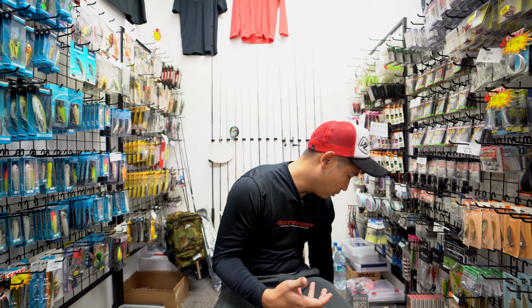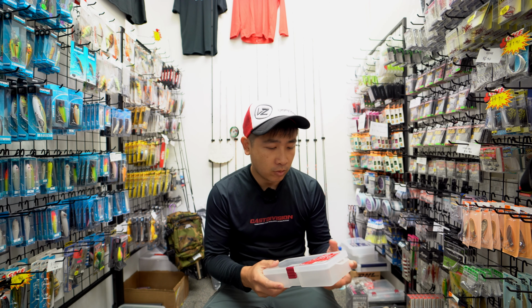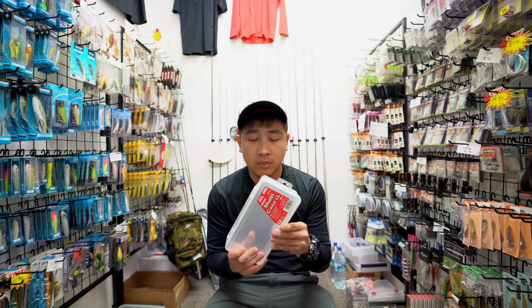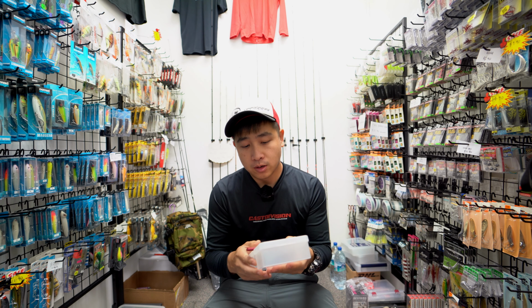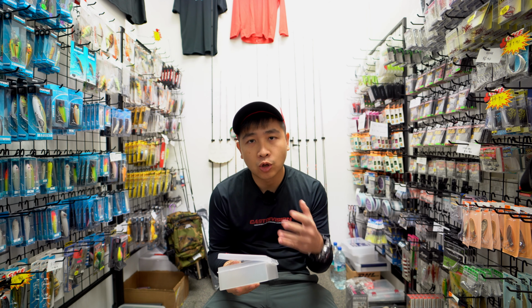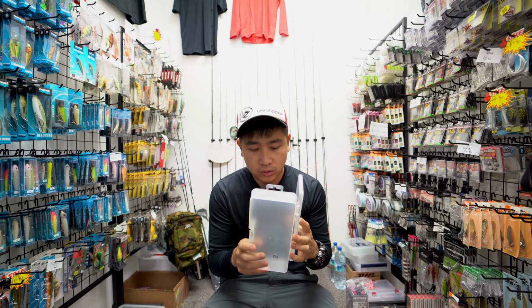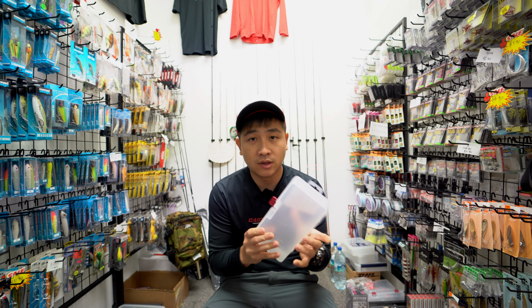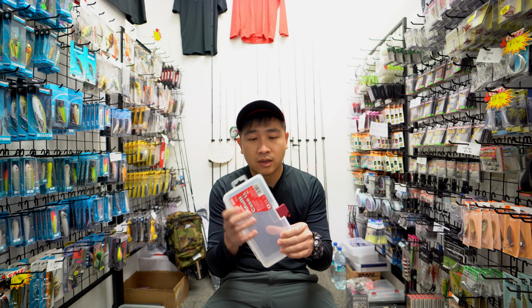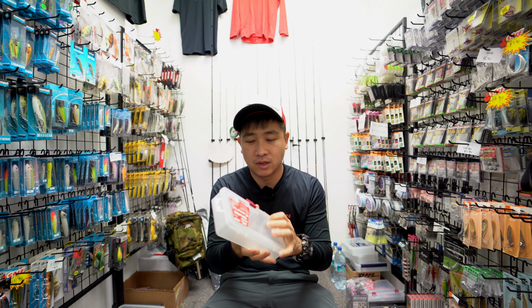Okay, we're gonna talk about the boxes that we have first. So this is a multi-case LL Meiho. We stick with a few Meiho models and not all, and we have some reasons for it. We stick to these Meiho boxes with this kind of material that's like plastic, hard but semi-hard, which means you're still able to squeeze them and everything.